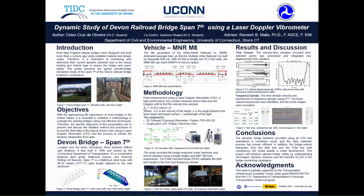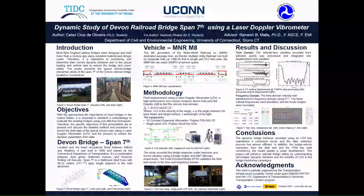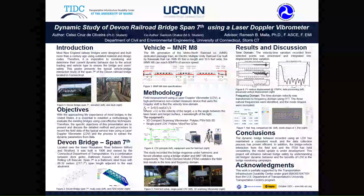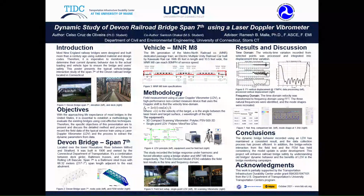Hi everyone, my name is Celso de Oliveira, a PhD student at the University of Connecticut and a researcher at the TIDC UTC under Dr. Ramesh Malla's supervision. Today I will present my poster regarding the dynamic study of Devon Railroad Bridge's Span 7 using a laser Doppler vibrometer.